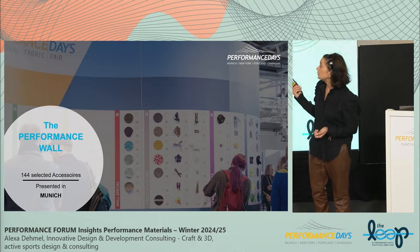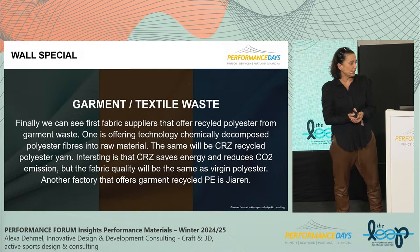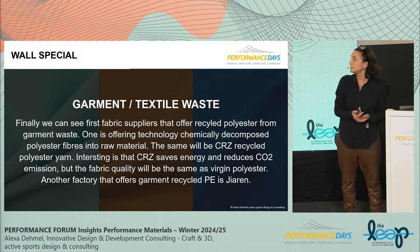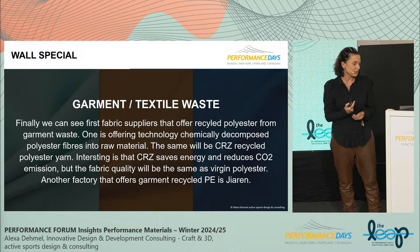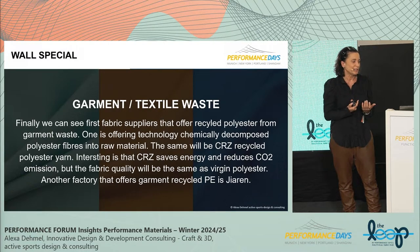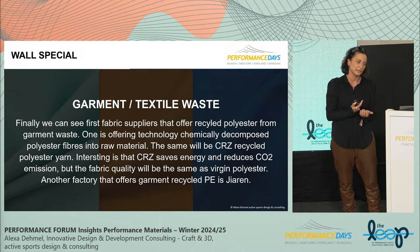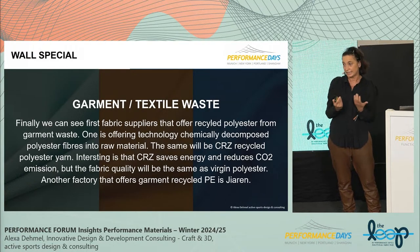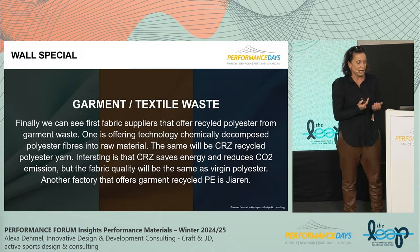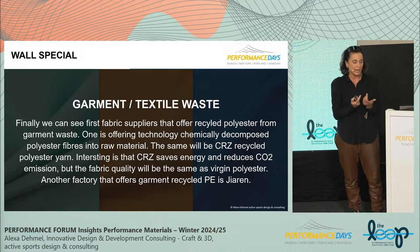Coming to the accessories. On our wall special, I was very proud to see the development of our carbon footprint journey, because last season we saw the first pilot developments of certain directions, such as, for example, garment and textile waste. And now we can really see first fabric suppliers that offered recycled polyester from garment waste.